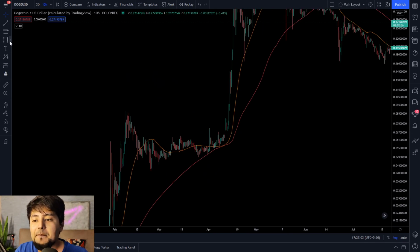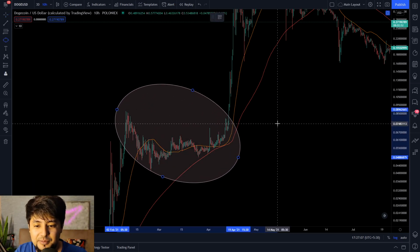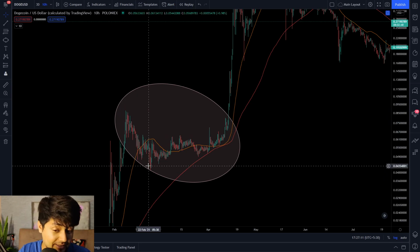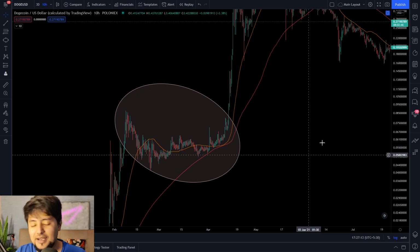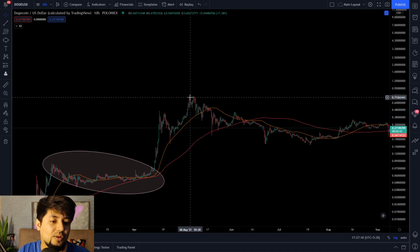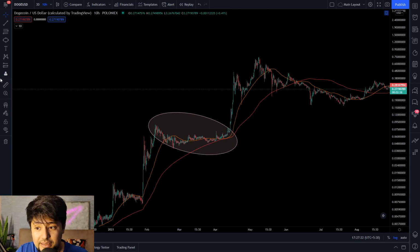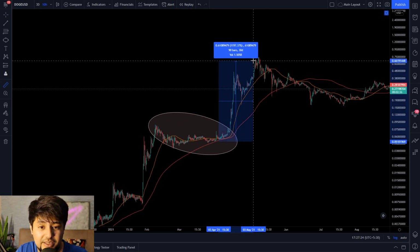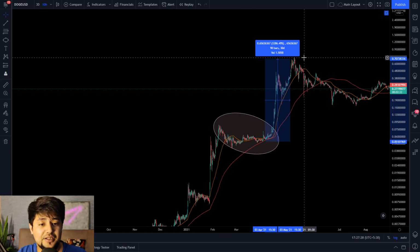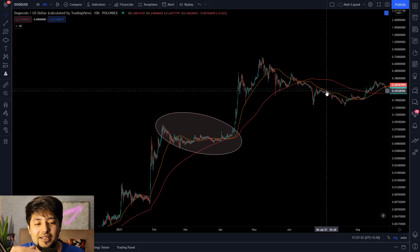Now, a fractal is a bigger pattern which likes to repeat, right? You can see right here the reaccumulation which happened between your 8 cents and 4 cents, a 100% range on Dogecoin. That took the price action all the way towards 71 cents, guys. This was crazy, 12x. I think this was 12 to 15x once again. Yep, 12x. So this fractal led the price action going all the way towards the all-time high that was just set in, right? 69 cents.